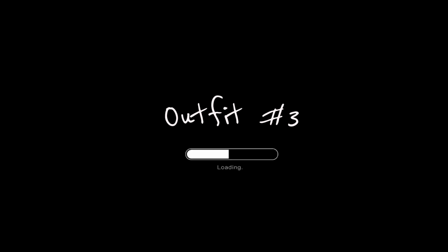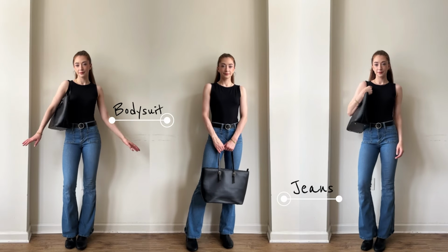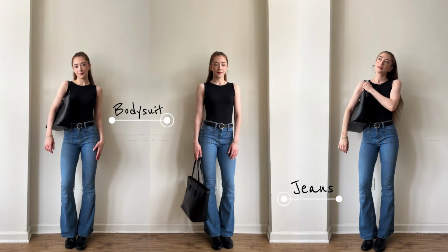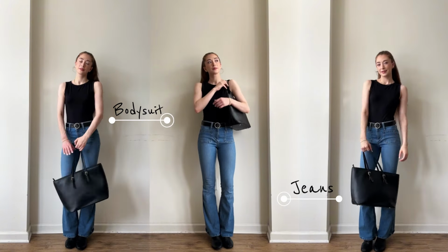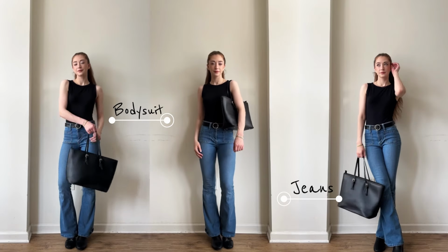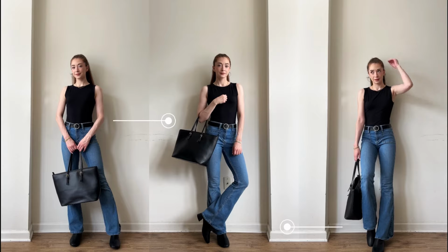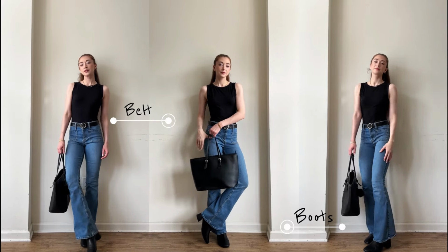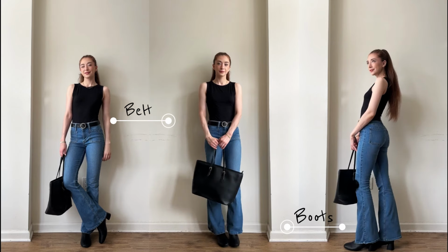So for outfit three, the formula I'm sharing with you is an elevated version of the staple college outfit, a black tank and jeans. For the elevated version, I've exchanged the black tank for a black bodysuit, I've exchanged sneakers for black boots, and I've exchanged a backpack for this black tote bag. And just like before, I've added a belt and jewelry. This is actually the same jewelry I'll be wearing through the duration of this video. It's still a very simple outfit, but this version is a lot more sleek.